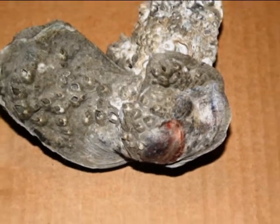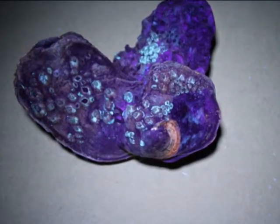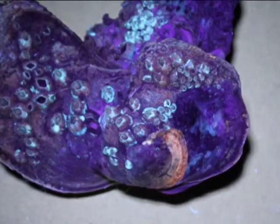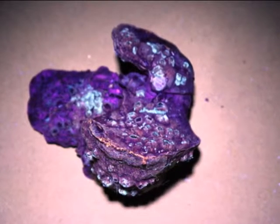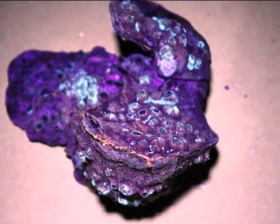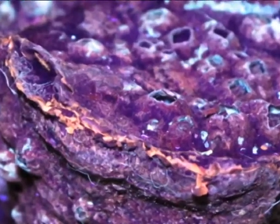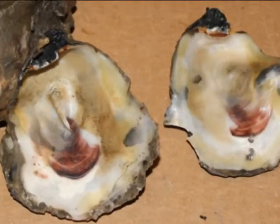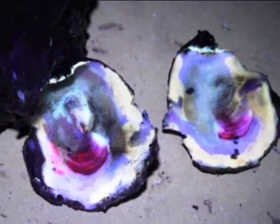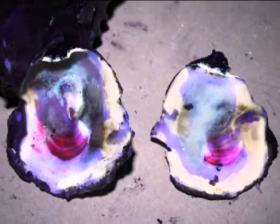This seed oyster here is probably less than a year old, and this is what it looks like under the UV light. Looks like it's laying down some interesting new shell layers. This commercial size adult oyster is also laying down some interesting fluorescent colors at its beak where it grows new shell. These are the same oysters except shucked this time. And under the UV light, they also show signs of potential hydrocarbon contamination.